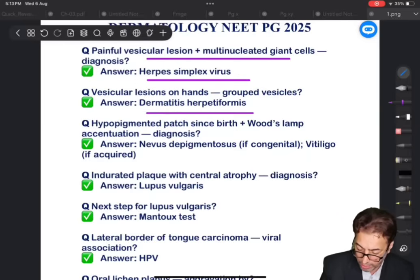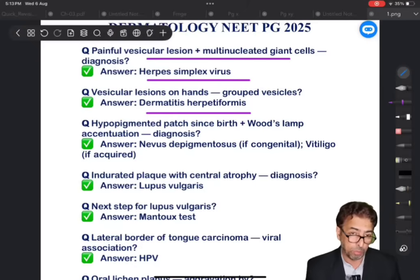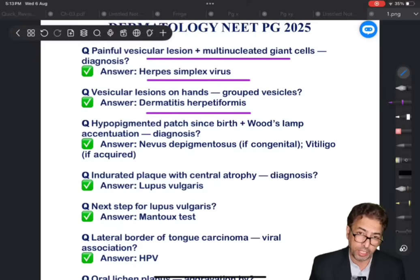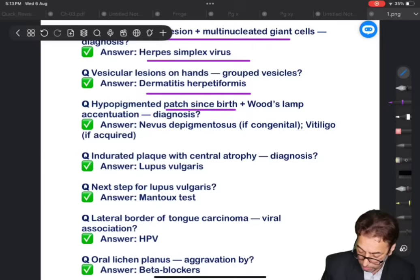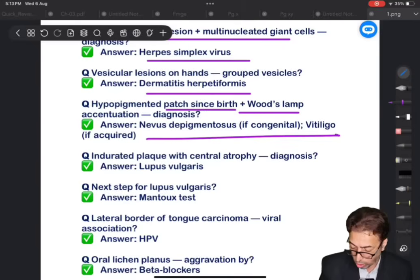Vesicular lesions on hands with grouped vesicles: dermatitis herpetiformis, a clinical condition. Remember it, though it is not asked frequently, but it is a very pruritic condition, not usually responding to the conventional antipruritic drugs, and sometimes you have to give immunosuppressants. And it is characterized by grouped vesicles. That's important. Then hypopigmented patch since birth, maybe, but I'm not sure whether it was Wood's lamp, and the condition was an overlap between nevus pigmentosa or vitiligo. I will be coming to that as well.